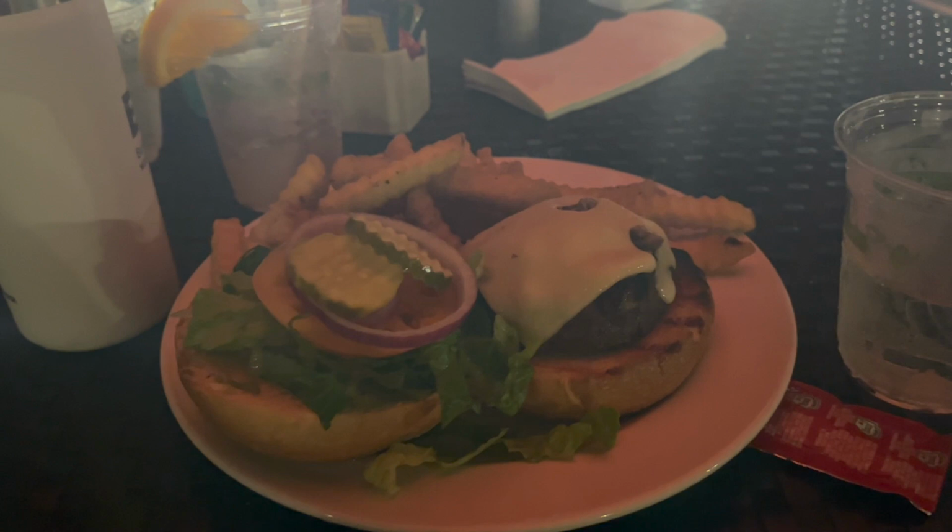Dinner time. We're starving. We had a few pieces of steak and eggs.